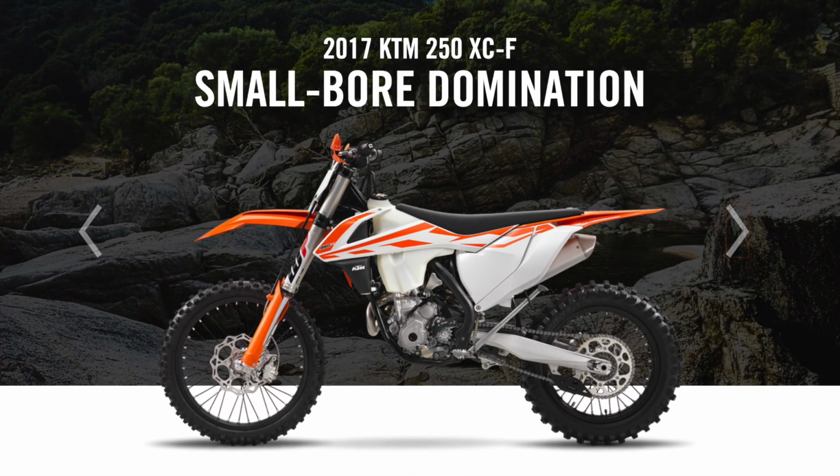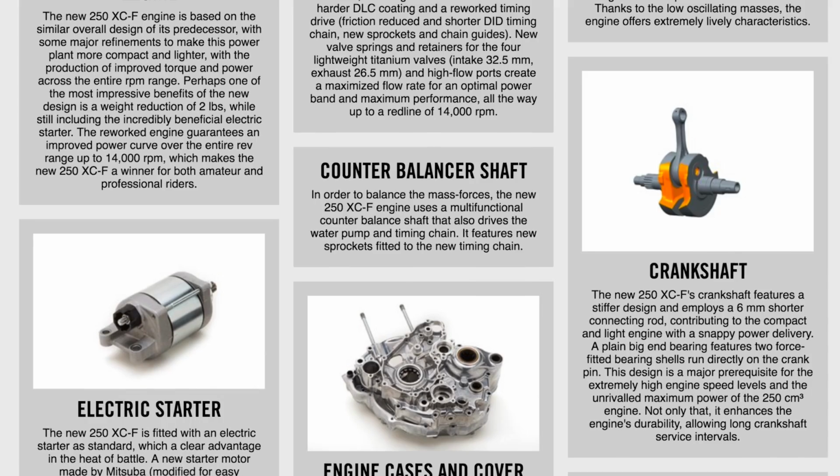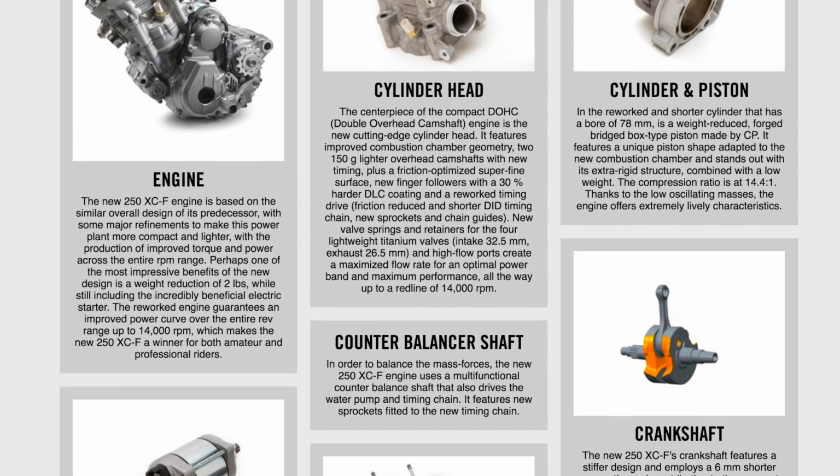So here you go. The two-strokes are getting a 38 millimeter Mikuni carb. That's the same thing that's happening with the Husky bikes. They're dropping the Keihin carburetors and they're bumping up to a 38 millimeter Mikuni carb.